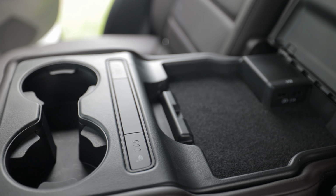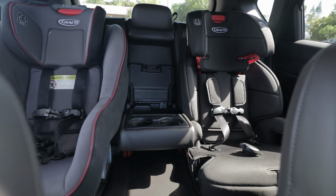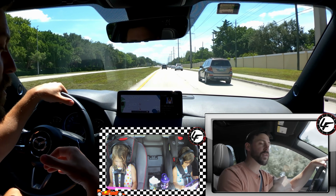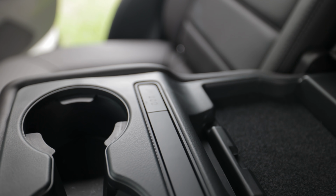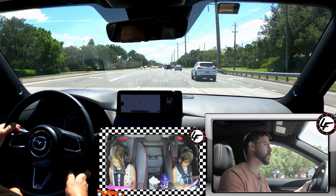But if you have five people in this vehicle, someone in that middle seat in the back, you're not going to be able to use those rear USBs in the armrest. And by the way, you have heated rear seats in the back in the Signature. The outboard seats, that's incredible. You don't even see that on a Lexus NX and Lexus RX. They're really hard to find on those vehicles.